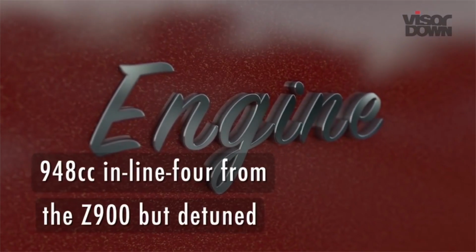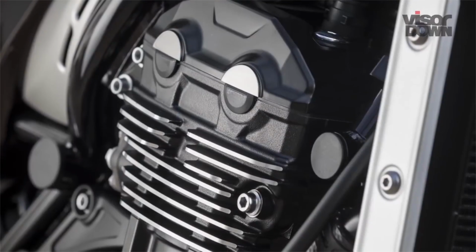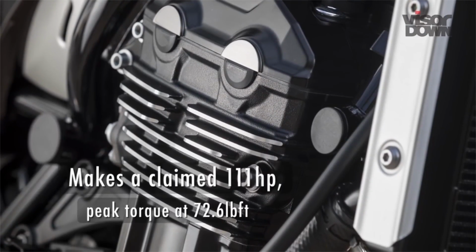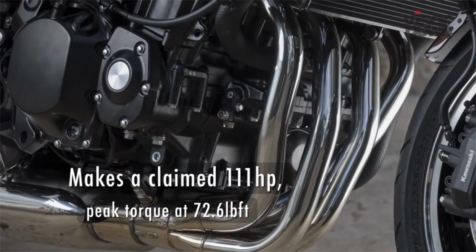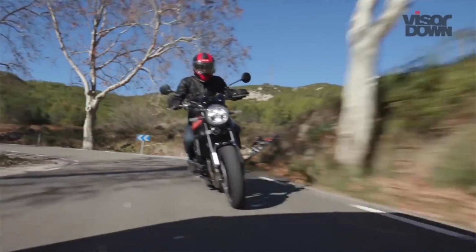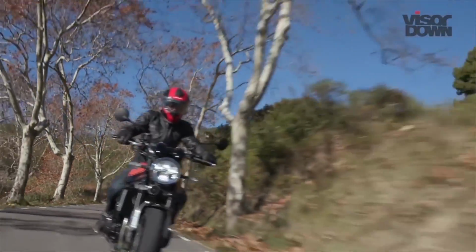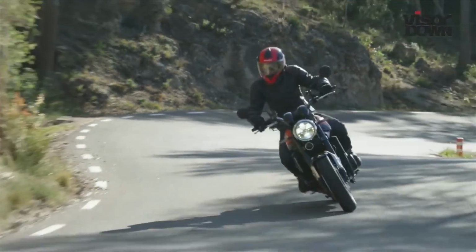Engine. It's a 948cc inline-4 from the Z900, but detuned. Instead of 125 horsepower, it now makes a claimed 111 horsepower, while peak torque is down very slightly from 72.7 pound-foot to 72.6 pound-foot. It rewards taking corners in one gear higher than you might choose for optimum drive out of the turn. The initial throttle response is smoothed out, eliminating that jerk, and the low down torque means it still picks up quickly as the road straightens.